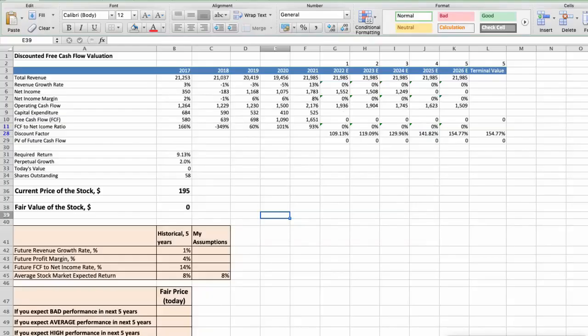First model. Discounted free cash flow valuation. This spreadsheet contains some financial data that we will use for the stock valuation. We see that the average revenue growth rate of the stock has been around 1% per year, for last 5 years. We see that the average profit margin of the stock has been around 4% per year, for last 5 years. Also we see that the average free cash flow to net income rate of the stock has been around 14% per year, for last 5 years. And we expect 8% per year average stock market return.